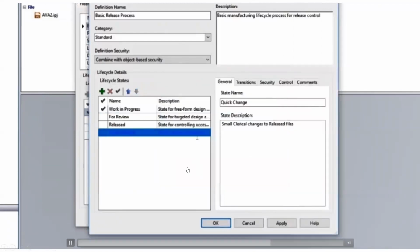And quick change, I want to pause this for one moment. Quick change is something that a lot of organizations don't use already that I think is really powerful. If there's a clerical change you need to make, for example, something that doesn't affect the form, fit, and function of a file. Maybe it's a misspelling on the title block. God forbid you misspell my name on the title block as the approver or the engineer for this, and you want to change that. But you don't want to go to Rev C, right?